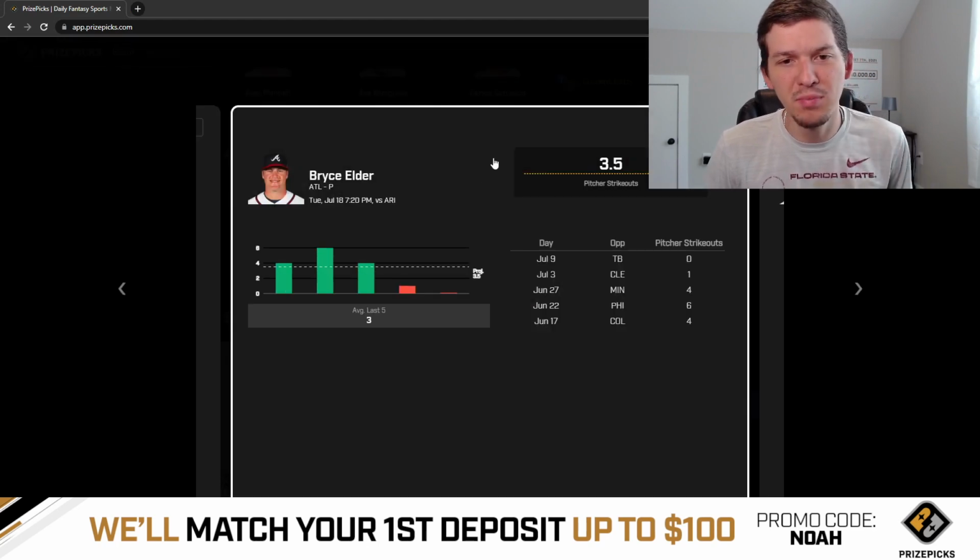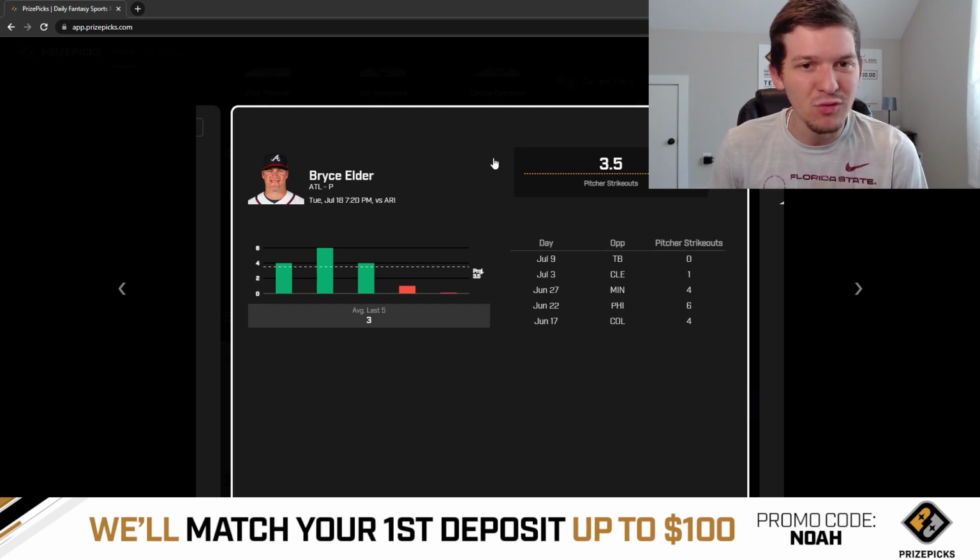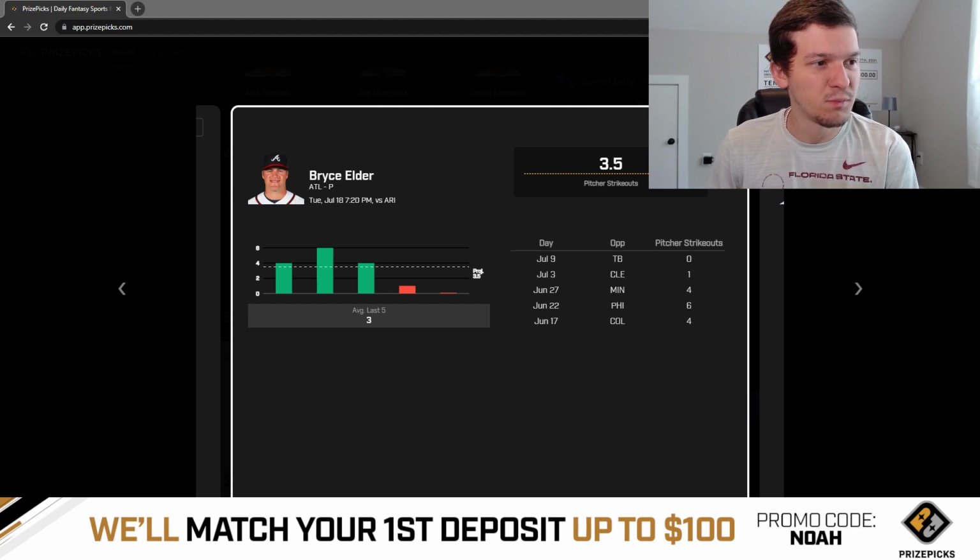So Elder's been pitching relatively well this season for the Braves. Not a pitcher with great strikeout stuff. He's got a pretty average strikeout rate. So far this season, he's striking out just about 18.5% of hitters. So by no means is he an elite strikeout pitcher. There's a reason his line is set at 3.5 for today.